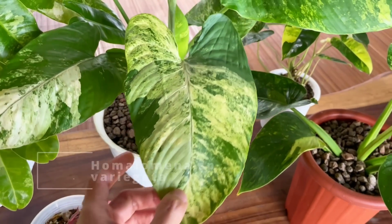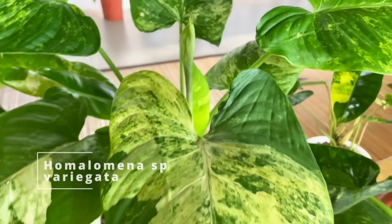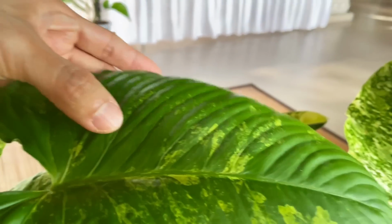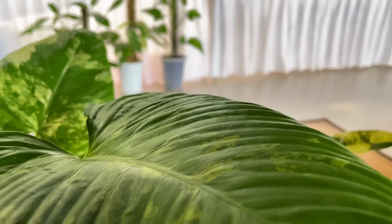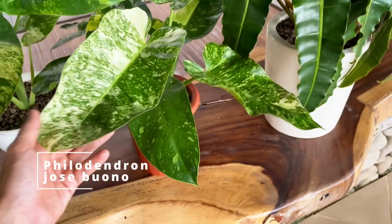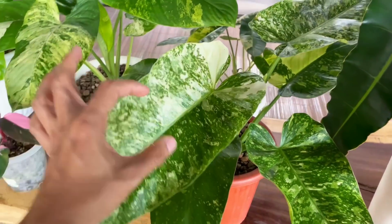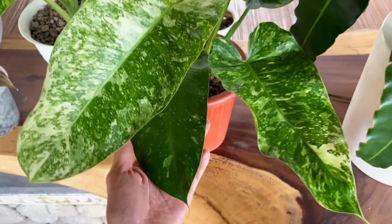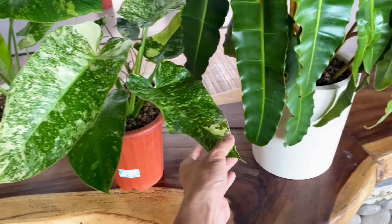This is probably some kind of Homalomena. That new leaf unfurling, how cute. Yeah, this is a beautiful variegated one. And Homalomenas, they have this nice, what do you even call this, fold on the leaves that is very, very elegant, in my opinion. Jose Buono. Really recommend this actually for beginners. They can display different forms of leaves, different variegations, and are easy to care for, forgiving, and they don't need bright light to maintain their variegation.